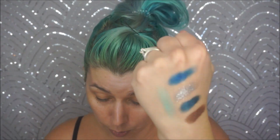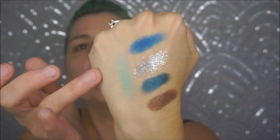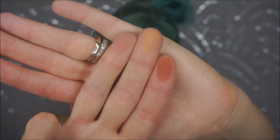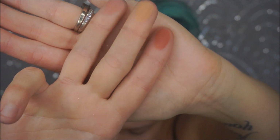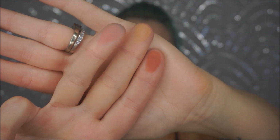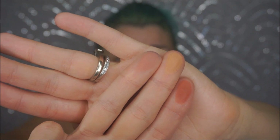And this also swatches really nice. This is called Surf's Up right here. And then the last 3 shades are matte, and then I'll show you the rest of the glitter shades. All right, so the mattes felt good. Not as buttery as I was expecting, honestly, but we have Aloha Beaches, Beach Therapy, and then South Beach right here. Again, really pretty shades.